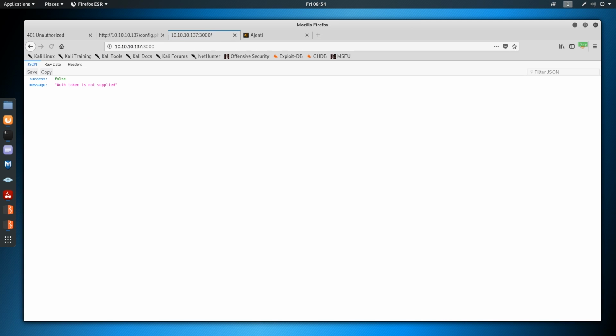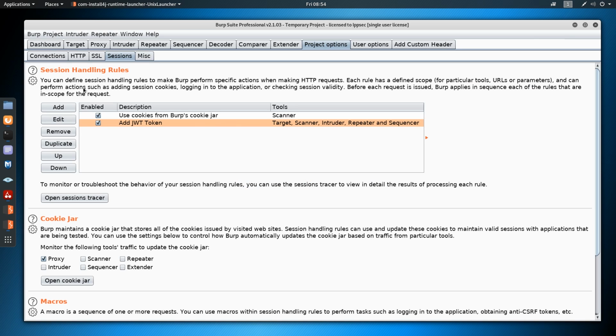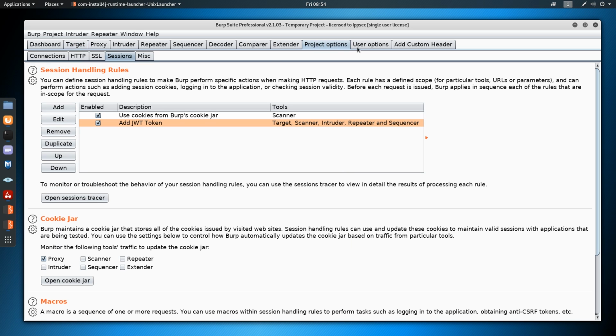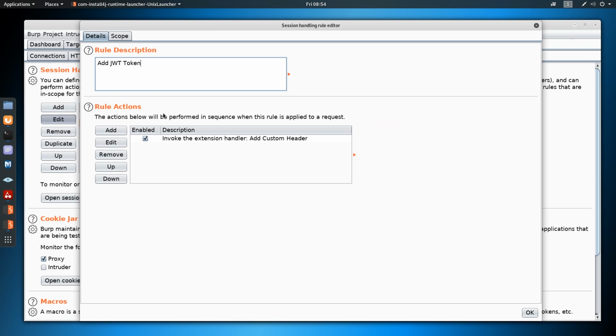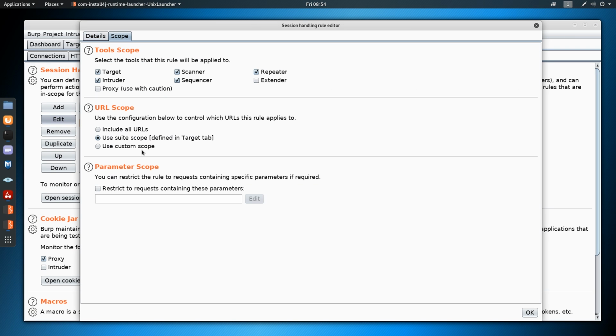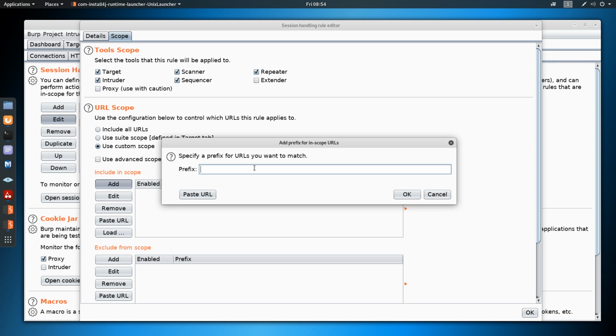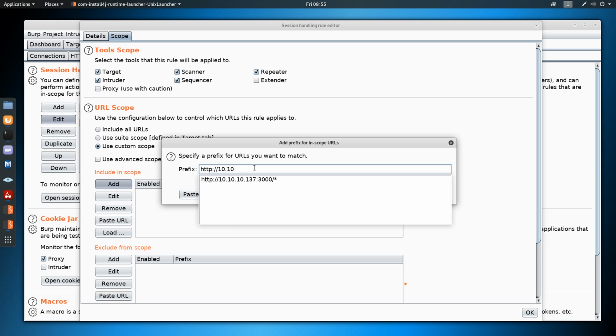If we refresh the page, we should have been doing that. If we go to target scope, we had already configured that. So I'm just going to go back to project options. We'll edit this, change this scope to be custom. And we'll do HTTP 10.10.10.137 port 3000.